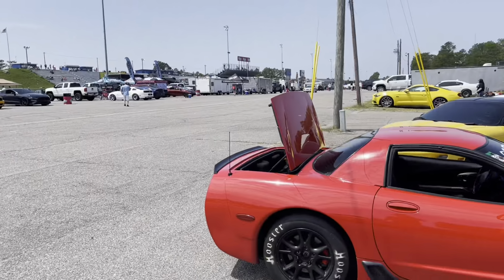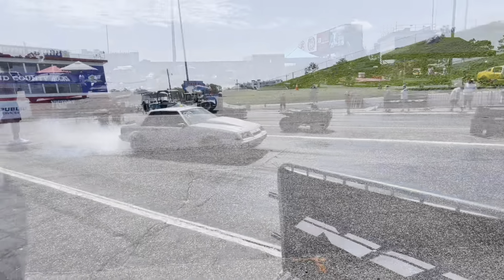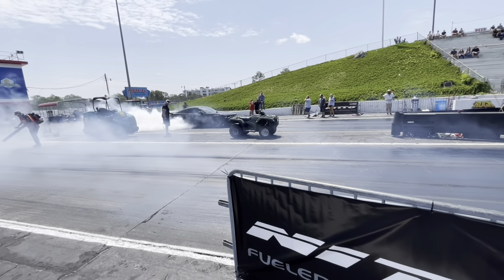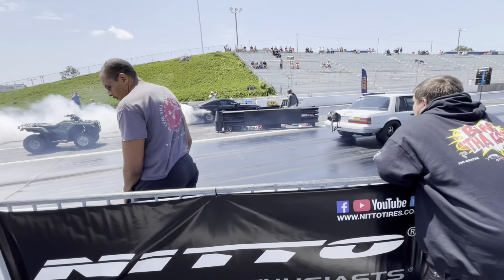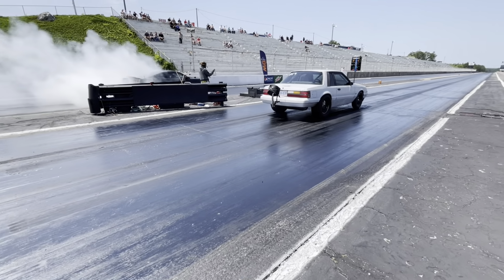It's underway. Super excited. Some awesome cars out here. Some really fast cars. So let's get after it. What's up? Ready to rock and roll?